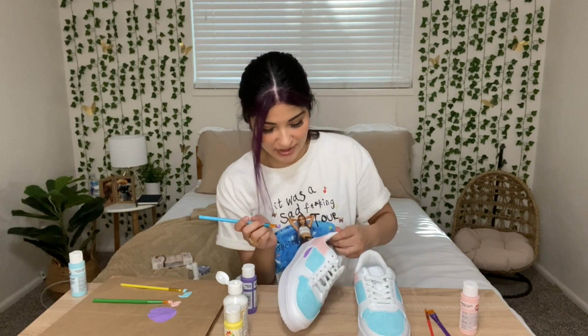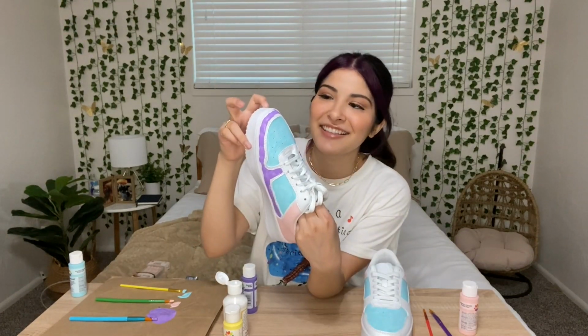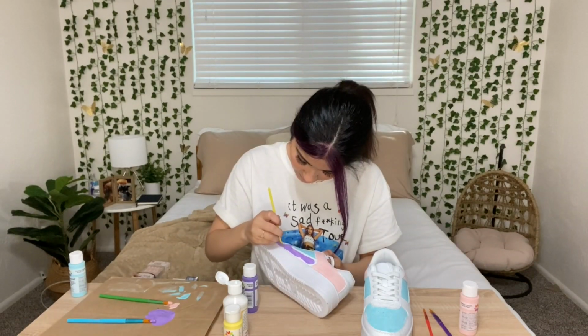Or is that too dark? No, that's good, I think. Hopefully, we'll see. So update. I got a little on the rim right here and I'm sad because now it doesn't look neat. Actually, maybe I can go in with white later and hopefully cover it up.